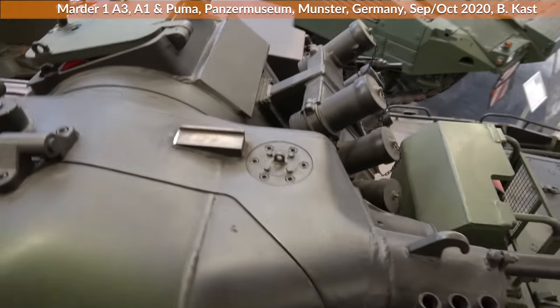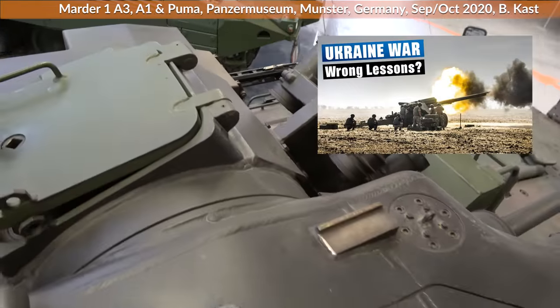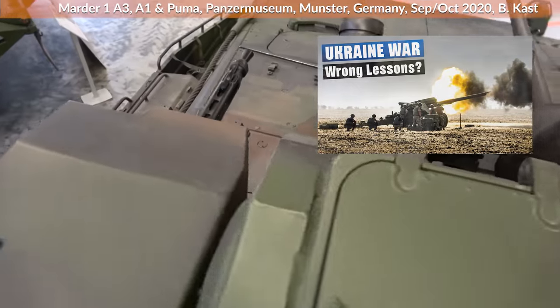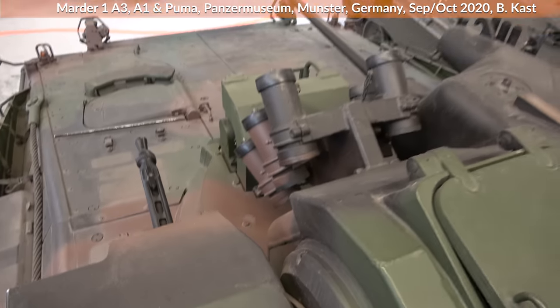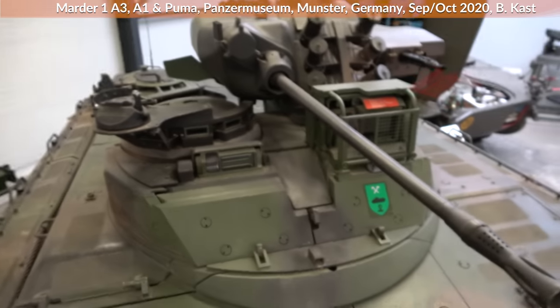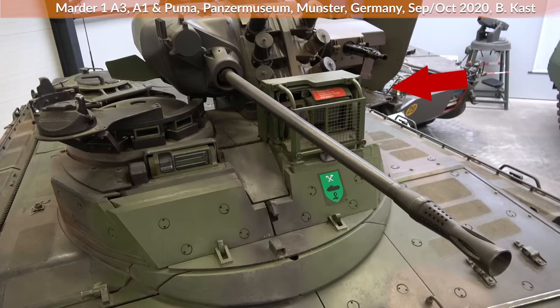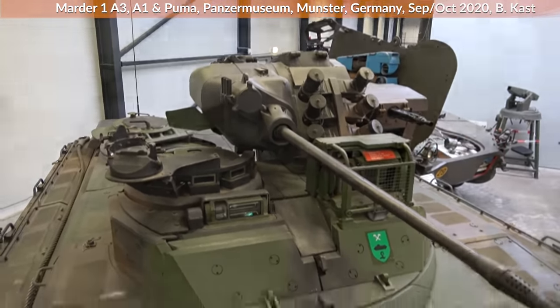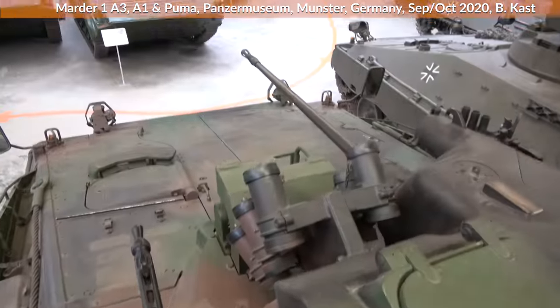As discussed previously with Nicholas Moran, aka the Chieftain, on my second channel, thermal imaging systems are a game changer, and according to my sources, all Marders were upgraded with the thermal imaging system WBGX. This system might be outdated by modern standards, but it's clearly better than no thermal imaging system.